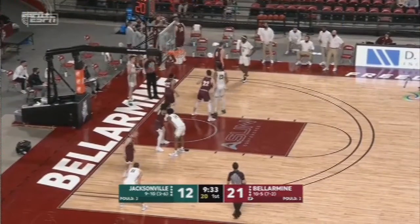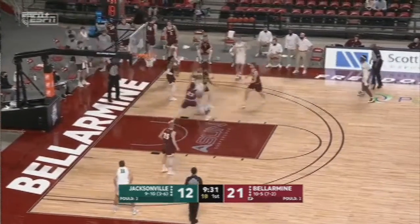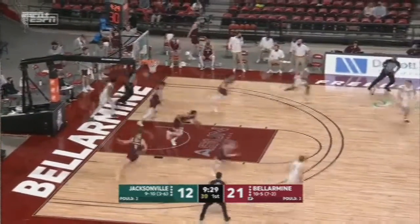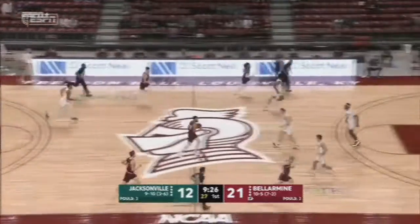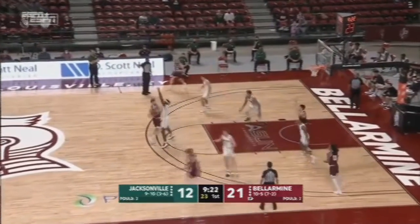James has not scored here today, past the midway point of the first half. Yeah, Bellarmine's had a game plan against him. They've lived by it, and they've done a great job of keeping him contained. Not in the game right now, but Bellarmine's had him contained.